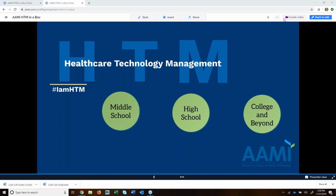You mentioned that there were a few changes between the high school and adult versions of HTM in a Box. They look very similar. What are the differences again? Sure. The biggest differences between the high school and college and beyond is that the college and beyond presentation has the salaries in it. It also has a slide about certification and a slide about lateral careers. It also touches a little bit more on the manager and director positions, and talks more about the C-suite and working with them, because that's more appropriate to that age demographic.